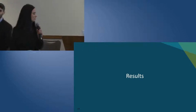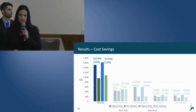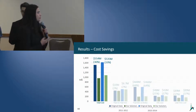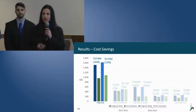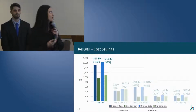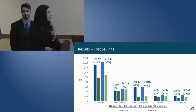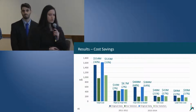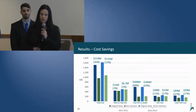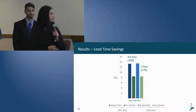So let's discuss some results. First, in this graph, you can clearly see the amazing savings we achieved. For both the training data and validation data periods, we achieved over $500 million in savings, which corresponds to 33 and 36% respectively. In this graph, we can see in the middle that final VDC to dealer gave us the biggest cost savings in the cost function by over 60%.